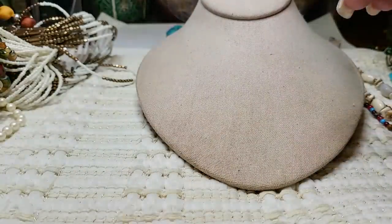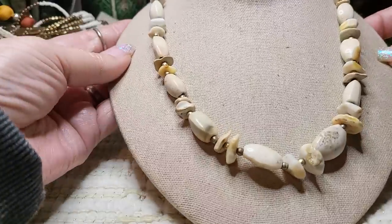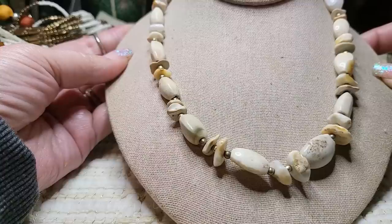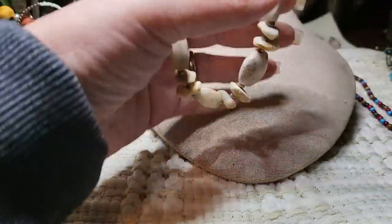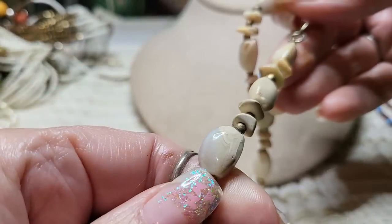Okay. And then we had this one, and these are agates. I looked it up, and twice it said opal. And I'm like, well, that's not an opal. And I did it again and it came out agate. So that's a pretty one too. These are pretty. Look at that one. Very different.